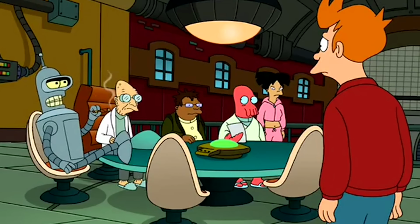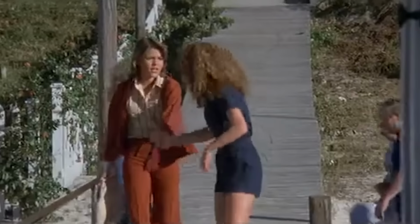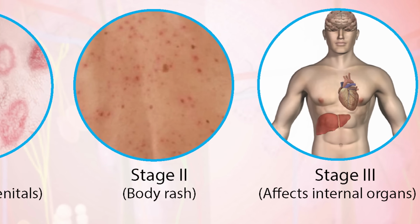Look who decided to show up. Allegedly carried by sailors after they went out into the world exploring, syphilis develops in stages with symptoms varying per stage. One of the lesser known symptoms of syphilis, it can also destroy the soft tissue of the nose and lead to the collapse of the cartilaginous bridge of the nose.